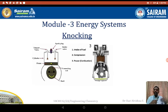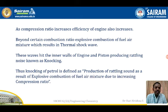Let us see what are the gases emitted. There is something called compression ratio. So what is compression ratio? Compression ratio is nothing but the ratio of the fuel and air mixture volume before and after compression.